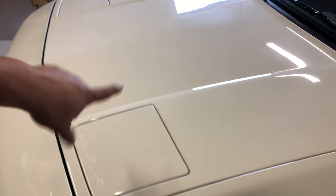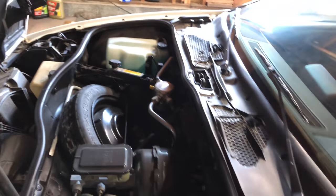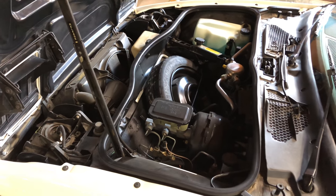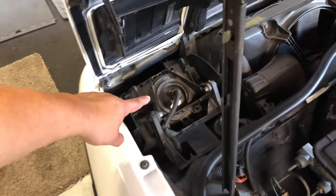Just let me show you real quick what that looks like. By the way, look at how clean this thing is. I don't think I've ever seen one of these this clean in my life, at least not for sale. But anyway, those are the headlights right here, right?